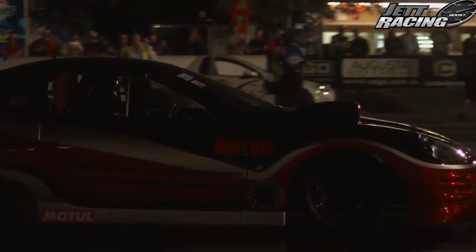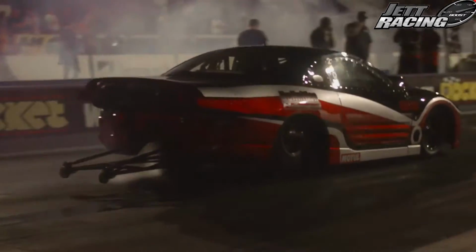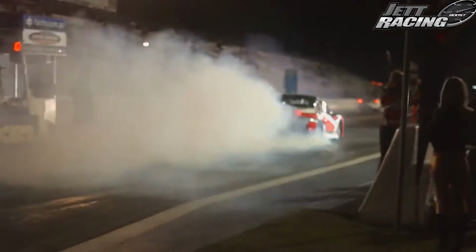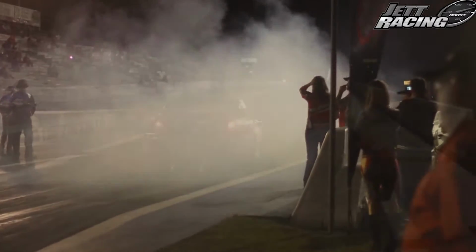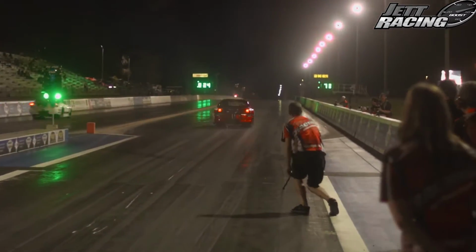Number 3. The company behind this car is called Jet Racing. Pretty dope name, because jets are like fast, get it? Maybe there's an actual reason behind the name, I have no clue, but I digress. This is their 4G63 powered Eclipse, and yes, it's the fastest 4G63 in the world.